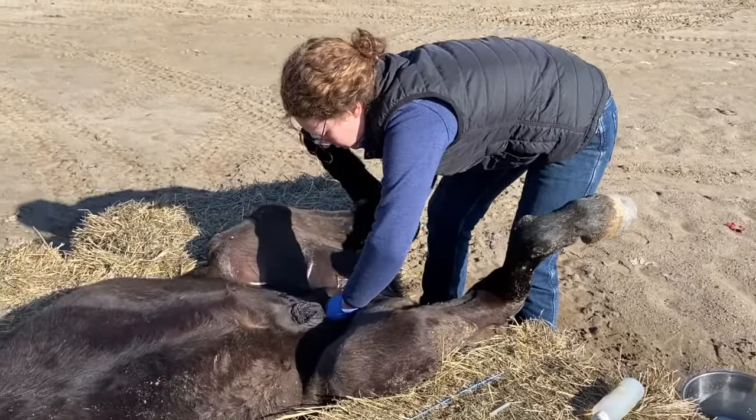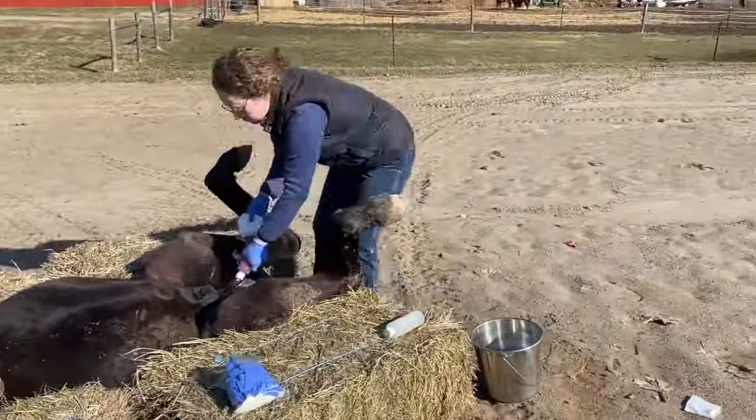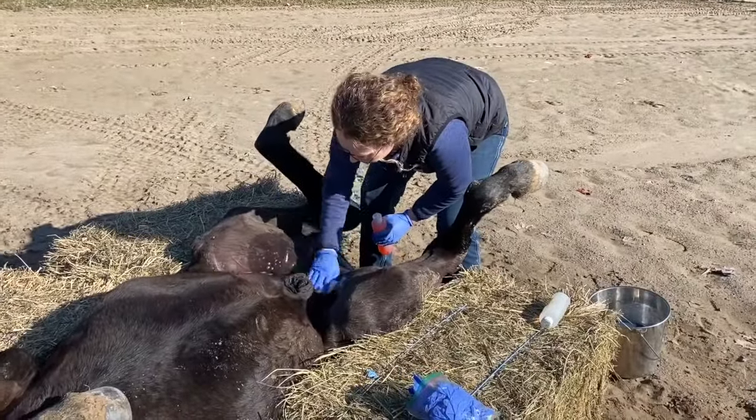Dr. Stephanie prepares a lidocaine block to each testicle before opening the surgical site. She scrubs to ensure sterility.